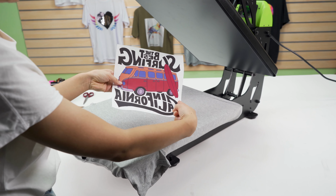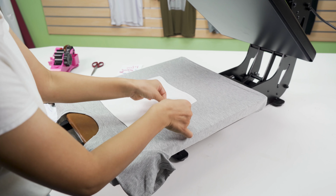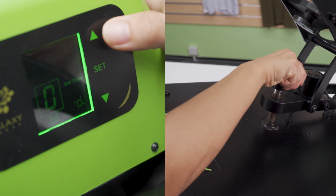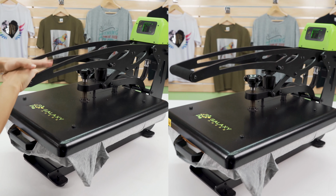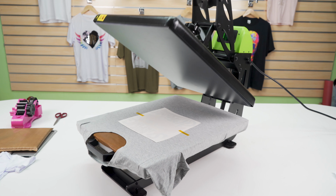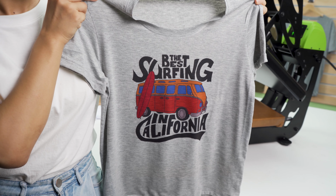Now, locate the design on the T-shirt with the right direction and use heat-resistant tape to fix it. Set the machine at 45 seconds, medium pressure. And now, let's check the result. As you can see, the printing result is very excellent.